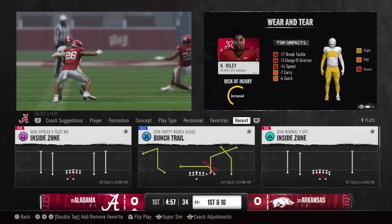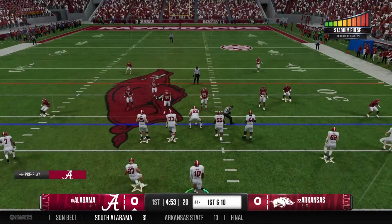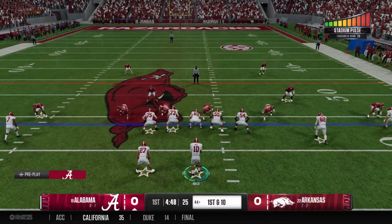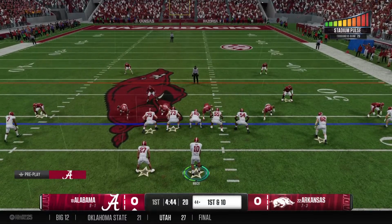And I think on that last run play on third down here early in the game, they're making a statement that we believe we're the more physical team and we're going to run the football even if you know it's coming at you. Nice job. They got the ball at midfield. I expect to see more run plays coming up.